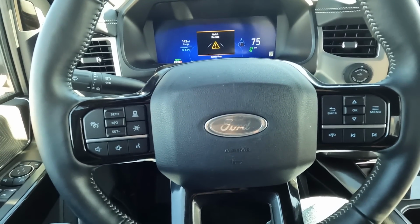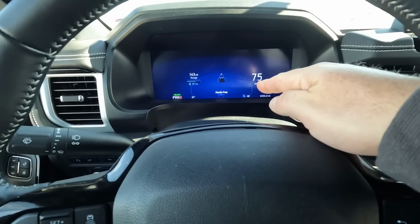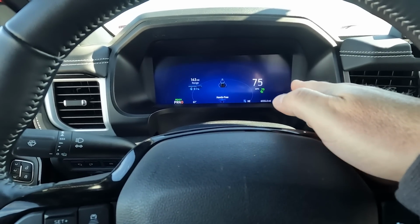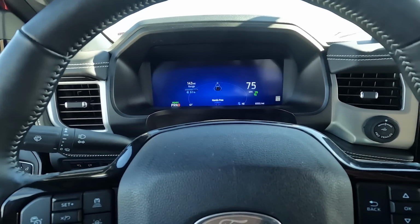Okay, quick update from the road. I'm using the hands-free system. When the speed limit goes to the right, it's hands-free. When the speed I'm going goes left, I'm not. It took me a while to figure that one out.